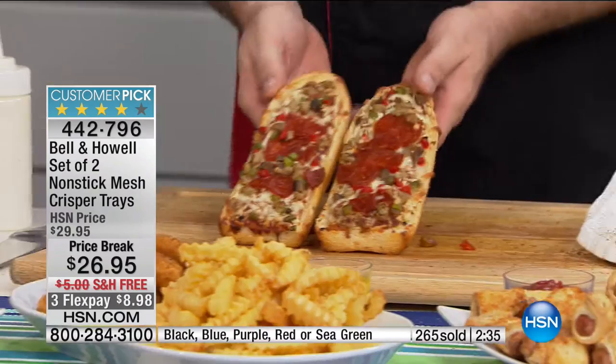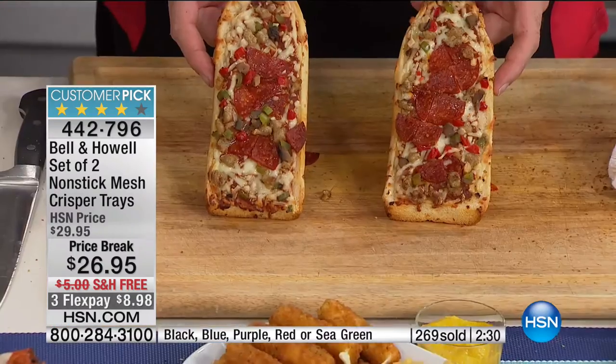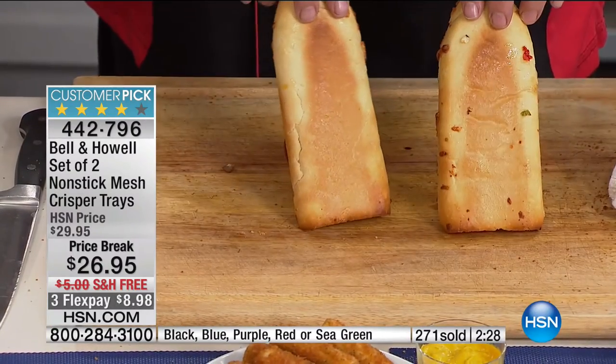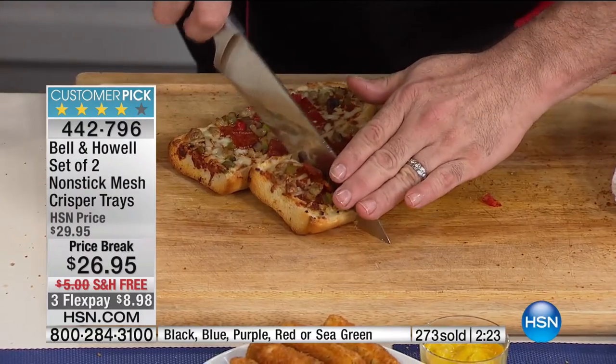Here's a pizza. Oh, little subs. This one's huge. We've all tried to make these in the oven, and what happens is the top's perfect. Looks just like the box. Then you turn it over, and it's black as night. We've all been there.